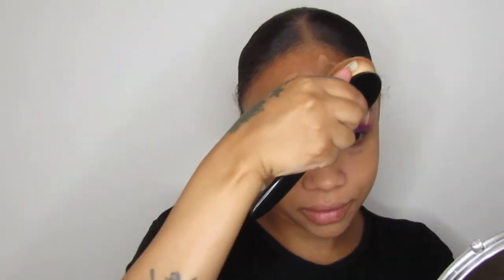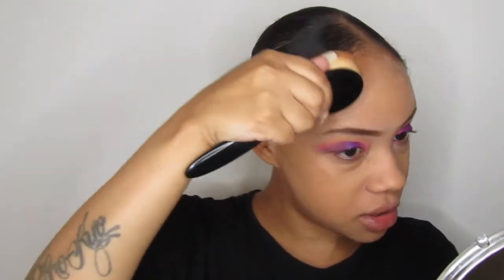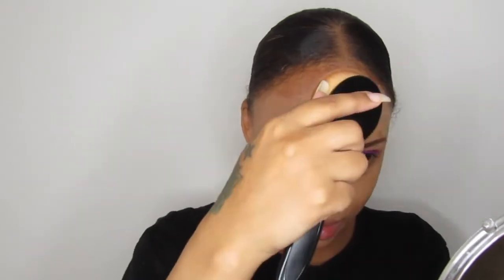Okay, so here is how I feel about the foundation. I absolutely love the finish. I feel like it is a true matte finish. Some people are calling it a demi-matte. I don't see that. I see matte. This is probably one of the most mattifying foundations I have personally ever used in my entire life, might I add.